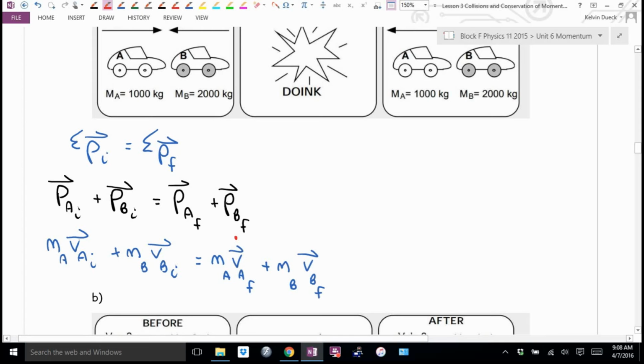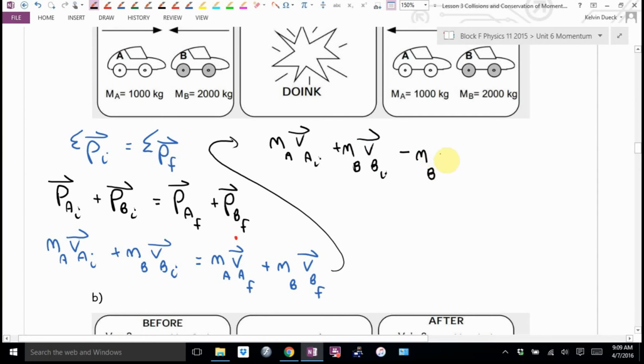I want to get that by itself. First, I need to move this over because this doesn't have velocity A in it. How will I move this thing over? Subtract it. Yep. So my next line, it's going to be MAVA initial. That just drops down like a domino. MBVB initial. That just drops down like a domino. I'm going to subtract the mass of B, velocity of B final. And that's going to equal the mass of A, VA final. Is that okay, Eric?